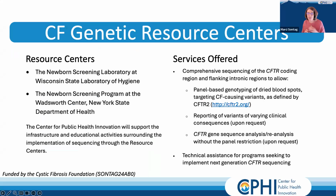Next, I'm really excited to announce Cystic Fibrosis Genetic Resource Centers. This is an initiative funded by the Cystic Fibrosis Foundation, in which both the Wisconsin State Laboratory of Hygiene and the Wadsworth Center Newborn Screening Program in New York State will be offering assistance with sequencing for CFTR. If you are interested in this, we're happy to share more information with you. You can get information on our website.